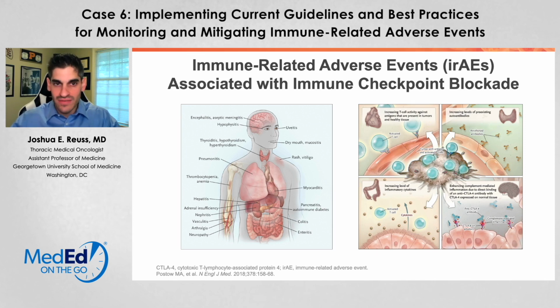So immune-related adverse events associated with immune checkpoint blockade, this is a novel type of adverse event associated with immunotherapy. And when I describe this to my patients, I say that really the immunotherapy works by activating the immune system to fight cancer, but sometimes the immune system can get a little too jazzed up and go after normal areas of the body and cause inflammation there.